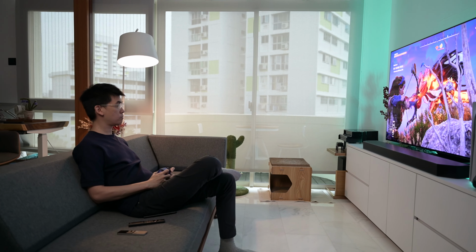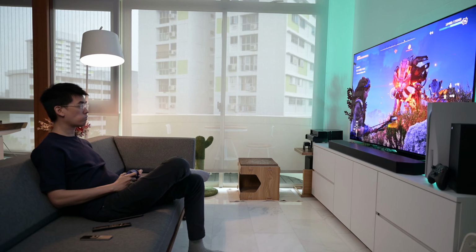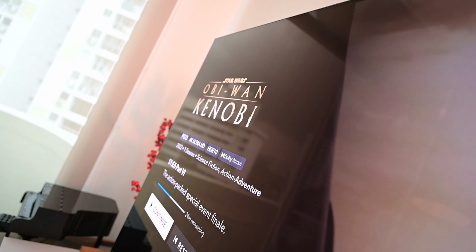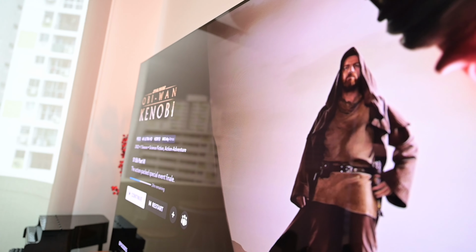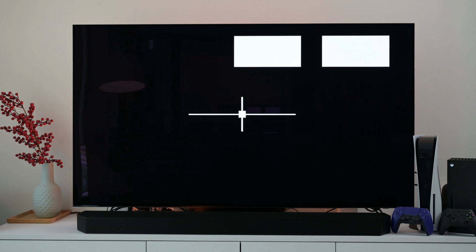Unlike other reviews where I have it in my study, the massive Samsung S95B is sitting in my living room. There's a big window to the left of the TV and we'll see how it fares under this lighting condition. Another thing to note is that we'll be testing this TV right out of the box without any additional toggles to really see how well Samsung has set up the average user for success.